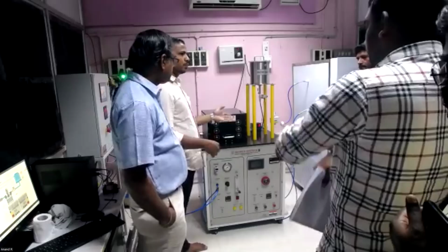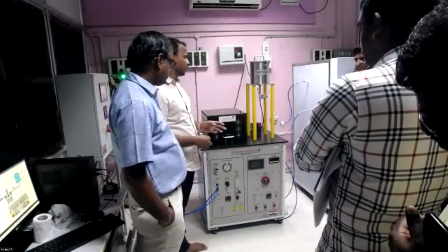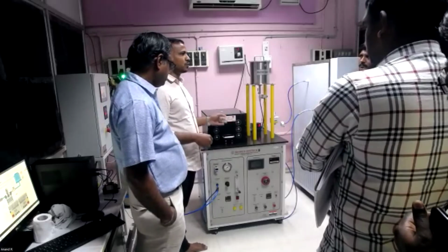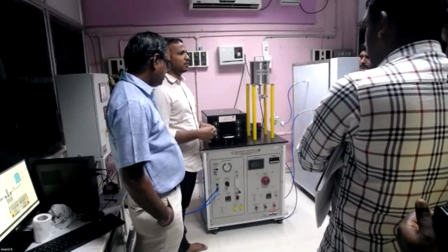For UV also, right now we are using a simple UV lamp only. We can modify the wave number. We are getting only standard lamps for UV. That is also not the actual promoter.